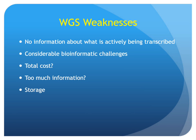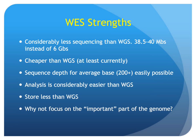For example, whole exome sequencing. In contrast to whole genome sequencing, it requires considerably less sequencing. It's only 38.5 to 40 megabases of sequencing instead of the 6 gigabases that is required for whole genome sequencing. Whole exome sequencing is cheaper than whole genome sequencing, at least currently, and it can produce a sequence depth for the average base of 200 plus very easily. Analysis is considerably easier than whole genome sequencing, and you're storing much less information, which raises the question of why not focus on the important part of the genome and instead of worrying about the entire genome.